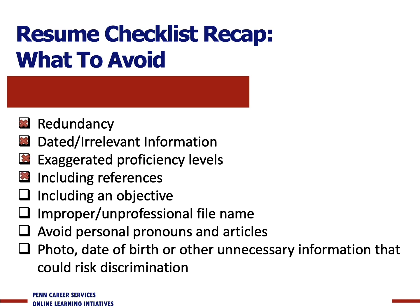You also shouldn't include references on your resume. If an employer requests them up front, include them on a separate sheet. There is also no need to include an objective on your resume, as it can be redundant with your cover letter. You will want to make sure you give your resume a professional file name when saving it on your computer, in case it is visible to an employer in the application.